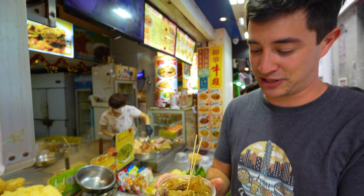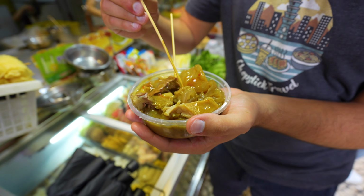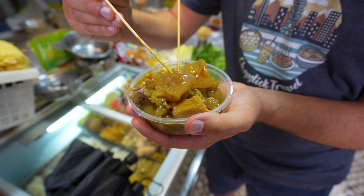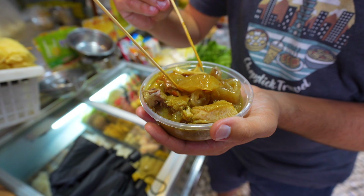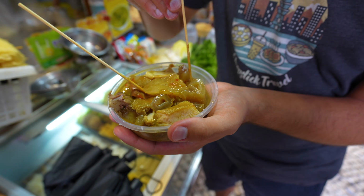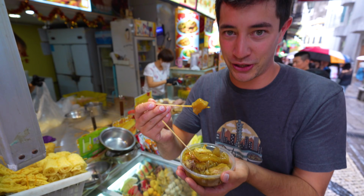And here is my small bowl. I think it was 35 Hong Kong dollars, and you can see really everything in here. There's all kinds of interesting ingredients, some tendon, some tripe, everything I just mentioned, and it's just swimming in that curry. It looks like they also put a couple pieces of daikon radish in there too.